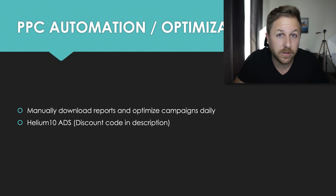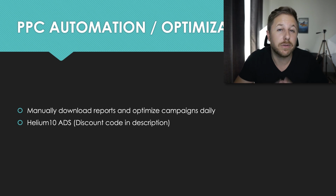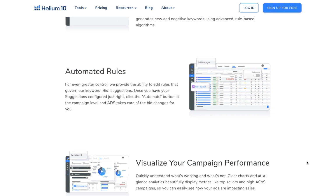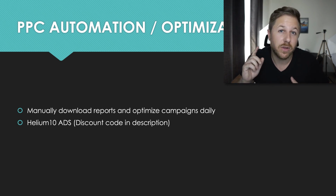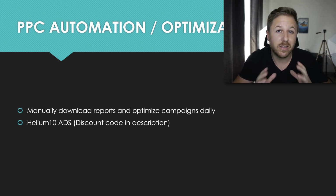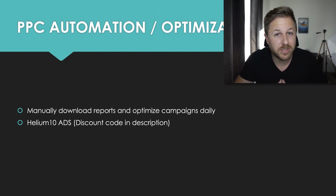And then there are tools out there that'll automate your PPC campaigns. I went over this in my last video. Helium 10 has a program called Ads, and it's a PPC automation tool. They give you suggestions on your bids if they want them to increase to get more sales, or if your bid is too high, they're going to tell you to turn the bid down, and all you have to do is hit one button to change everything. Or you can manually download all your reports, look at your keywords, take out the bad ones that are costing you a ton of money, not getting sales, and then take the good ones that are low ACoS and put those in your manual campaigns and adjust the bids. But Helium 10 Ads has a tool that makes it pretty easy, so you might want to check that out.